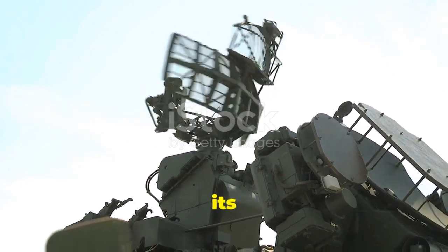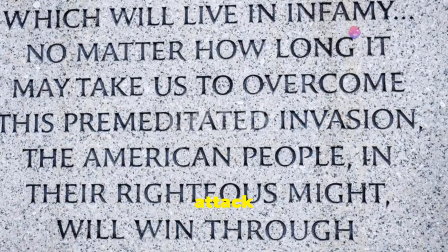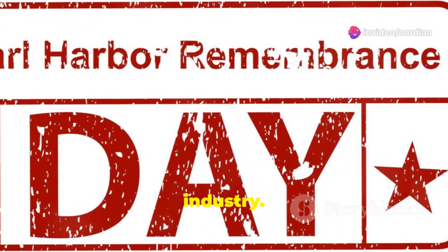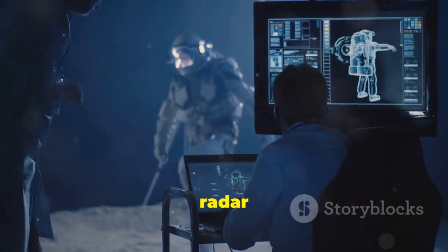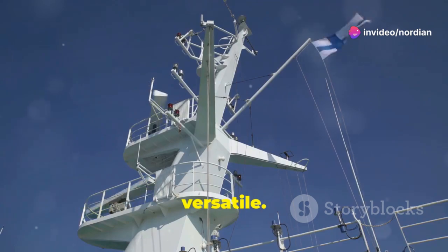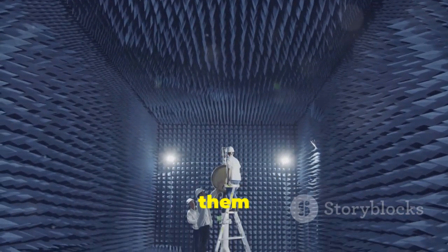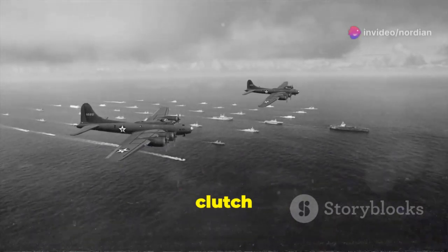While radar was flexing its muscles over Europe, the US was also leveling up its radar game. The Pearl Harbor attack in December '41 was a wake-up call that supercharged American innovation and industry. American scientists and engineers teamed up with their British homies to make some serious radar upgrades. They created smaller, more powerful radar units that could be slapped onto ships and planes, making radar way more versatile. One of the biggest game changers was the cavity magnetron, which let them build compact but super powerful radar systems. American radar tech was clutch in helping the Allies win in the Pacific theater.